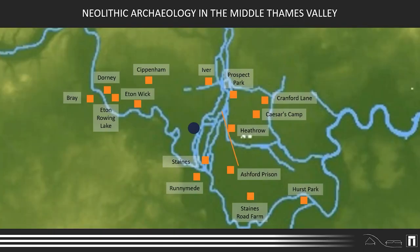Now the site lies within the Middle Thames Valley, as I said, and development in this area over the last 60 years has revealed incredible evidence for early prehistoric activity. There are some really key archaeological sites which some of you may or may not be aware of. To pick out the causeway enclosures, for instance, at Dorney, Eton Wick and Staines.